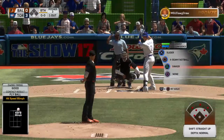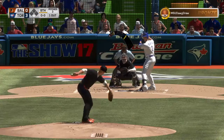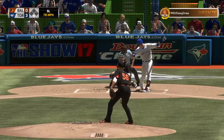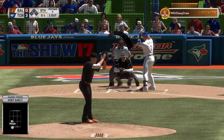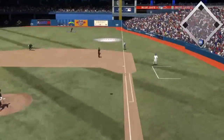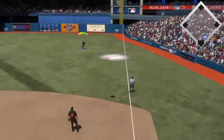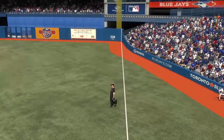Here's Troy Tulowitzki now. He's looking for hit number 3 here in this at bat. Swung on and missed. It's 0-1. The 0-1 pitch hit high in the air down the right field line. Trumbo coming on. He gets there, and that's the second out.